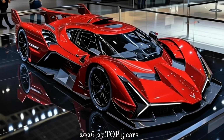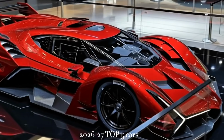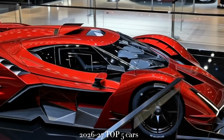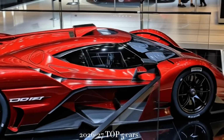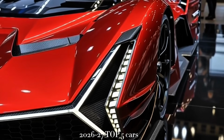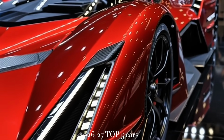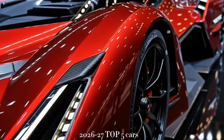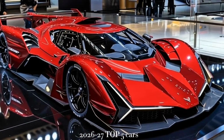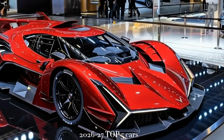Right from the first glance, there's an intensity that's impossible to ignore. And here on Premium Automotive Reviews, where we go deeper than just surface impressions, this is exactly the kind of machine that demands a closer look, because hidden within its design and technology are details that completely change how you understand modern performance. The body looks less like it was designed, and more like it was sculpted by airflow itself.